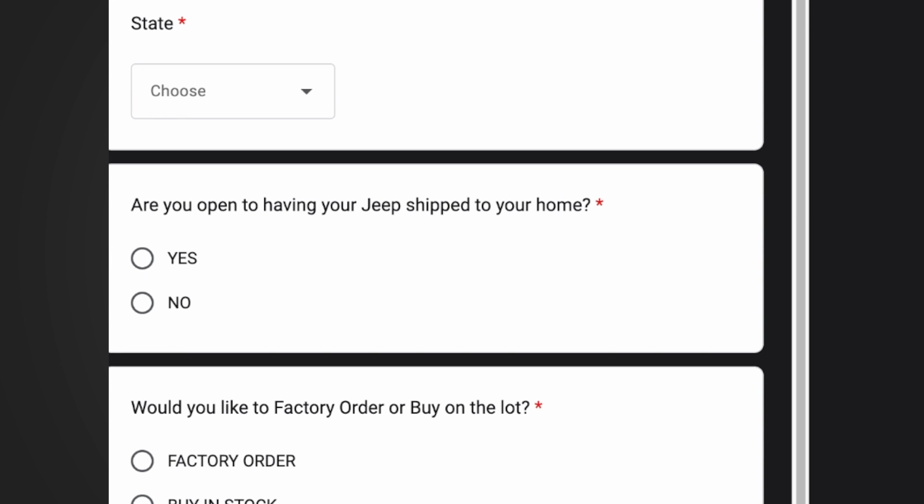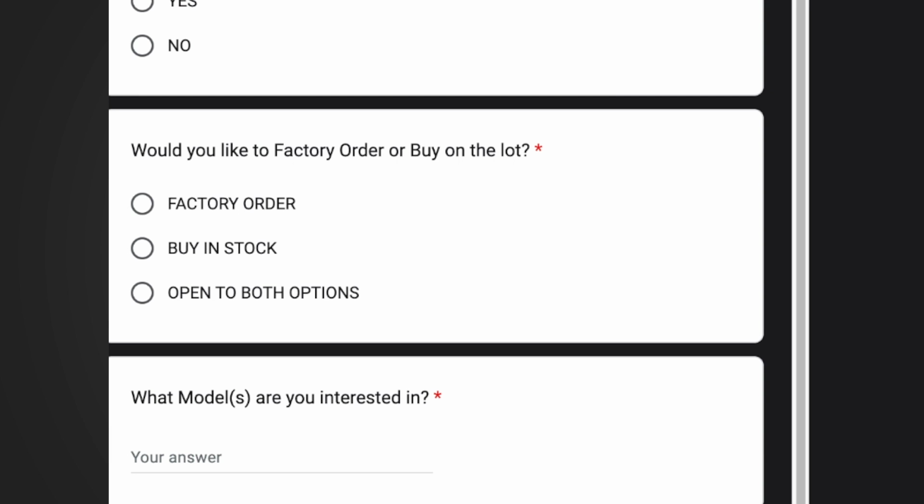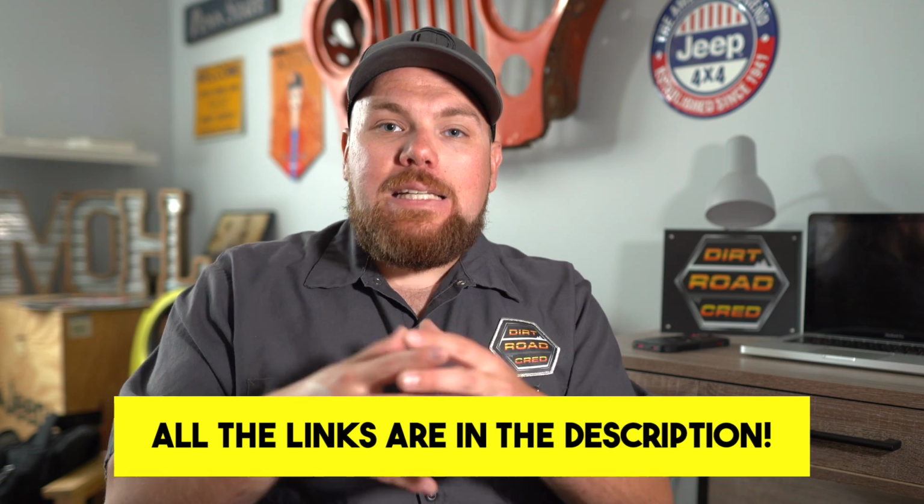You're not going to get spammed. You're not on Auto Trader. You're not going through all that crazy stuff. You're going to connect with their Jeep specialists. So that's either Lindsay or there's one other individual that does that. And they're going to completely go through the build with you.